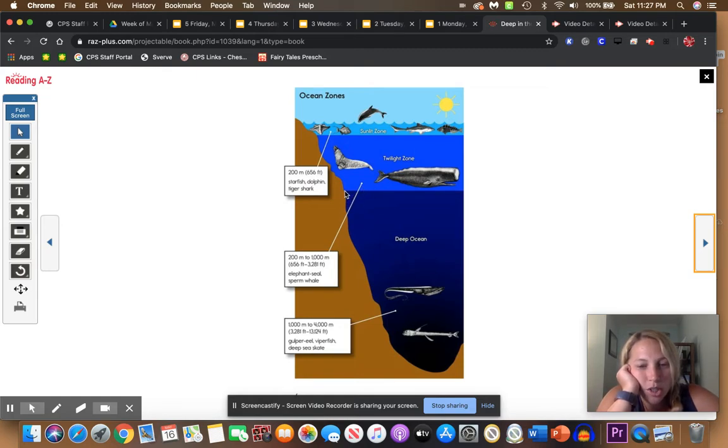The rest of the ocean is called the deep ocean. And this is from 3,281 feet all the way down to 13,124 feet. So that's very, very deep. This is even deeper than any pool that you would ever be in. The ocean is by far the deepest. Things that you would find in the deep ocean are a gulper eel, viper fish, and a deep sea skate. I wonder if we're going to learn more about those.